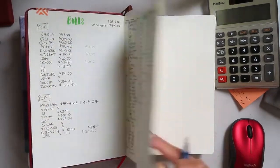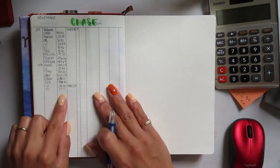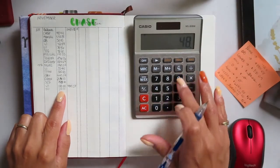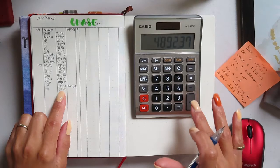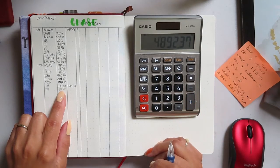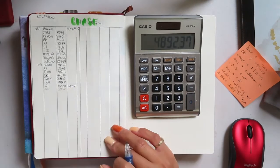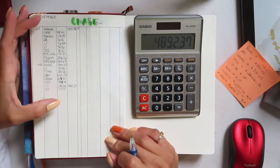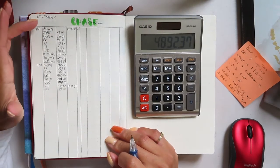Next would be, so here is our main account. The 300 is gonna go there. So obviously our balance will, after all the bills that came out for the month, is $4,892.37. So this is all of the bills we have that come out for the whole entire month of November.